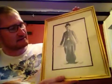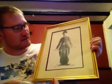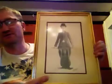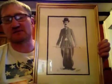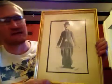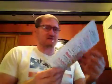Again, this is a pencil sketch drawing of Charlie Chaplin in his typical tramp pose, as we know him from his Charlie Chaplin character of the Tramp. Absolutely lovely. Those two would look really great together on the wall, as they're both mounted and framed the same.